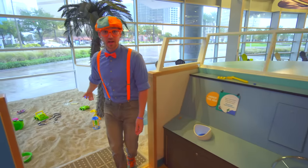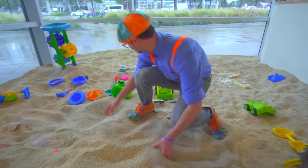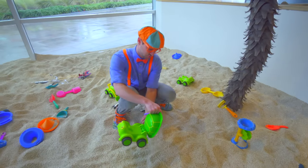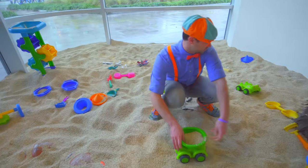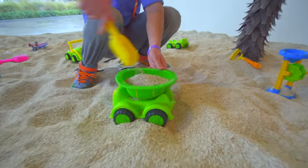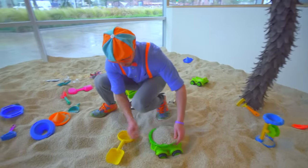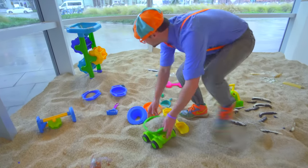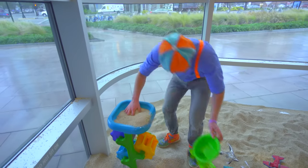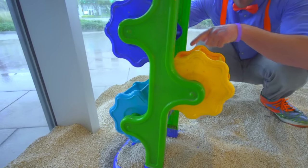This is so cool. Look, there's sand over here. Whoa. There's a bunch of sand toys. Come down here. Gotta scoop it up. Check this out, real close. Okay, let's go find a place to dump it. And then it comes out the bottom. Whoa.